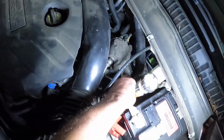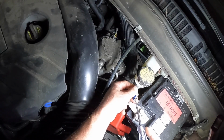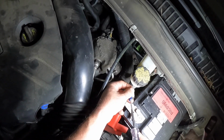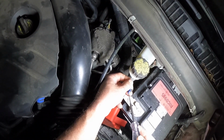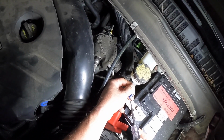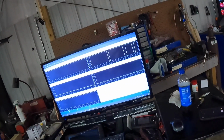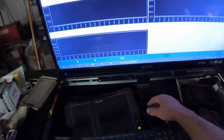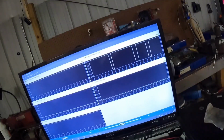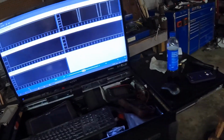So the other side should be, that one there is our signal. Let's hold it there a little bit so we can show that again. And the other side should be, yeah, there we go. That's our reference. That's our signal. And we go to ground. And our reference voltage is good. What I'm seeing there is telling me basically that there's nothing wrong with the circuit. It looks good. Only question I have, do we have ground on the sensor?